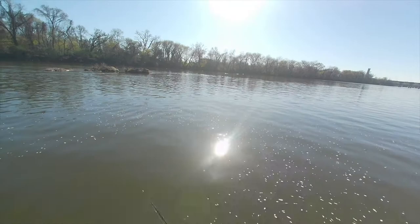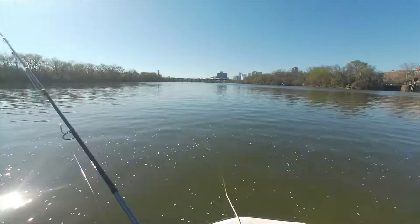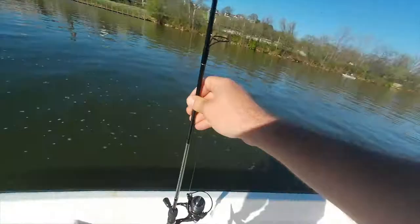All right, I think it's time to try a new spot, because I've seen one guy catch a fish. There's another spot right up here underneath the 95 bridge. We're gonna try that out, see what happens. It's been slow so far, that's for sure.